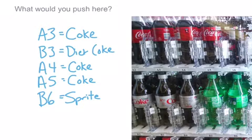Again, these are some results that people had. So some people chose A3 to get a Coke. Is that what we expect? A3 to get a Coke? Yes. I'll change that color just to be able to see it more. So A3, we should get a Coke. But now I see down here that this person pushed A4 and still got a Coke.